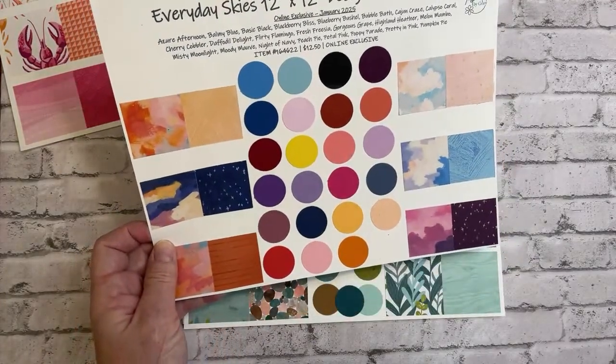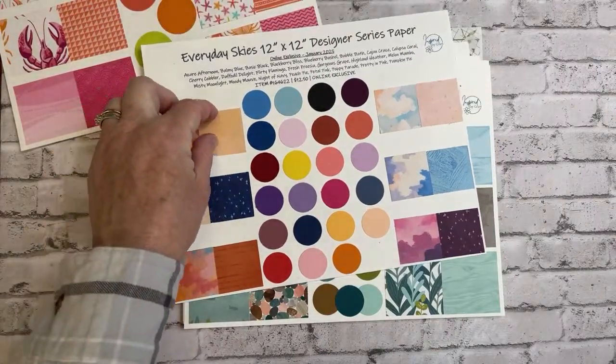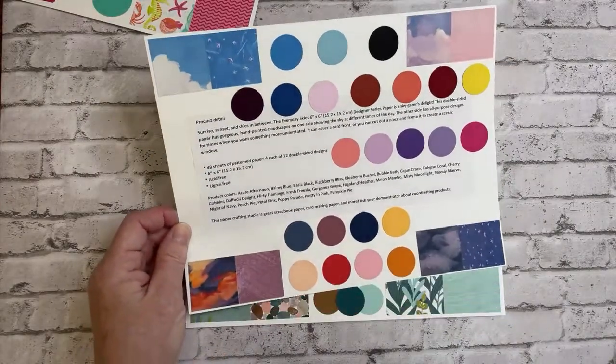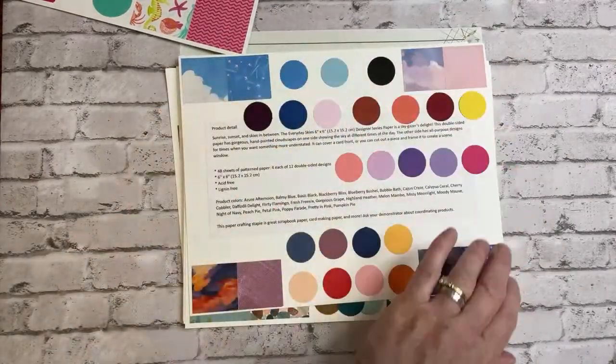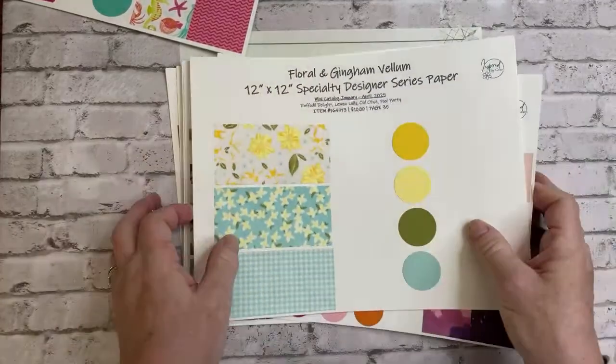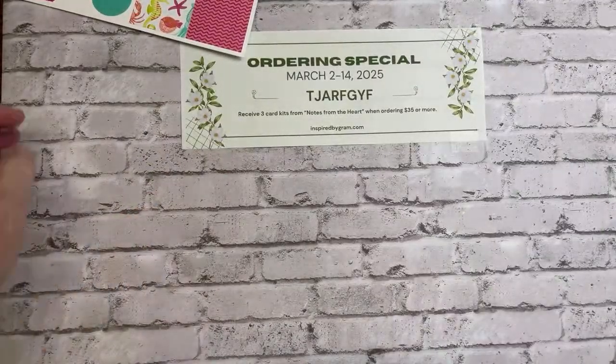This one here, Everyday Skies, that's how I had to set it up because my squares are a little bit smaller, I believe. And then again, on the back side, I could not fit all of the patterns on there. So it's really fun. It's a challenge to put these all together. And I wish you luck.